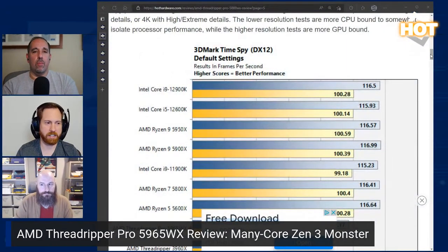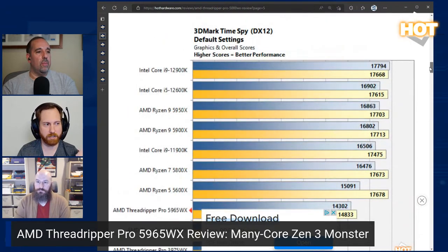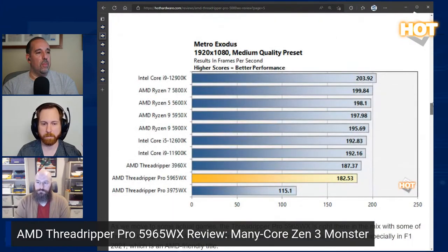Yeah, I mean, obviously these aren't going to be gaming chips. They're made for professional workloads first and foremost. I think we can see in, let's see, I'll pull up Time Spy here. You can see, while a lot of these are GPU bound, when we start to get down here, it's not able to keep pace, and it does hurt the frame rate versus the other processors. And that kind of continues through the different benchmarks we see. It doesn't quite keep up with the regular mainstream gaming desktop chips in games. But that's not what it's for. It's there for beastly compute, crushing rendering tasks and all other kinds of high workloads.